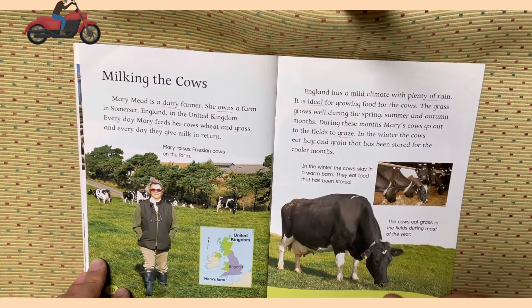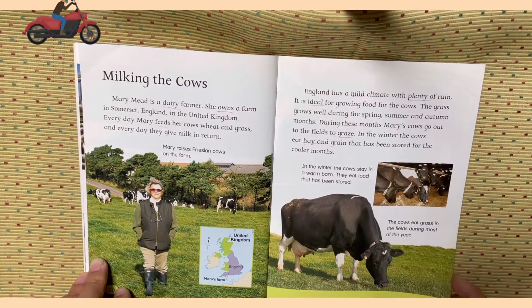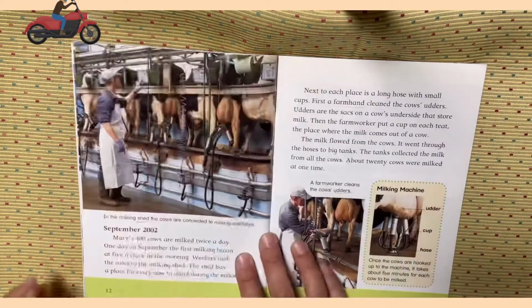England has a mild climate with plenty of rain. It is ideal for growing food for the cows. The grass grows well during the spring, summer, and autumn months. During these months, Mary's cows go out to the fields to graze. In the winter, the cows eat hay and grain that's been stored for the cooler months. In the winter, the cows stay in a warm barn. They eat food that has been stored. The cows eat grass in the fields during most of the year.